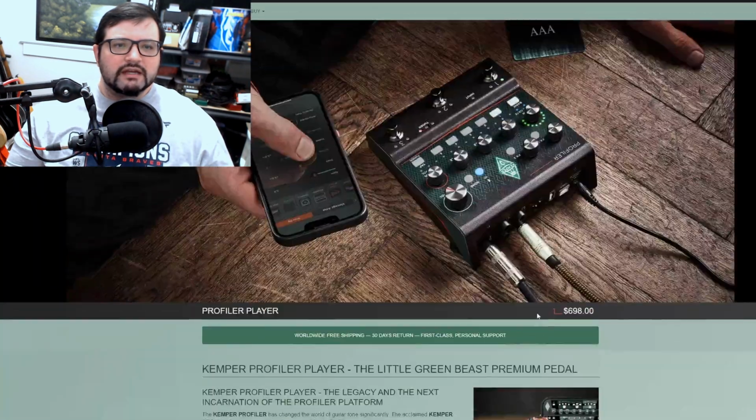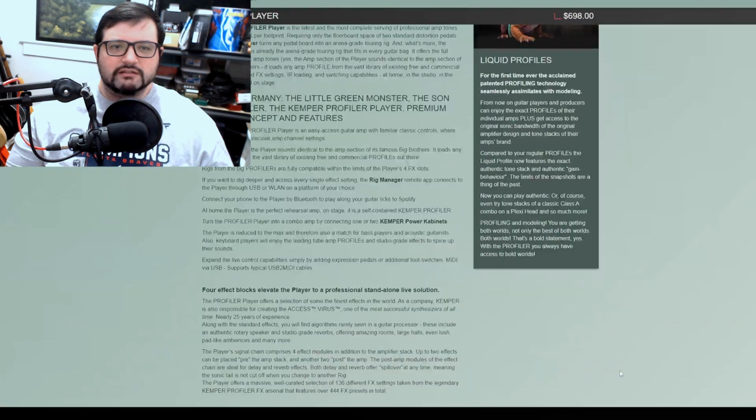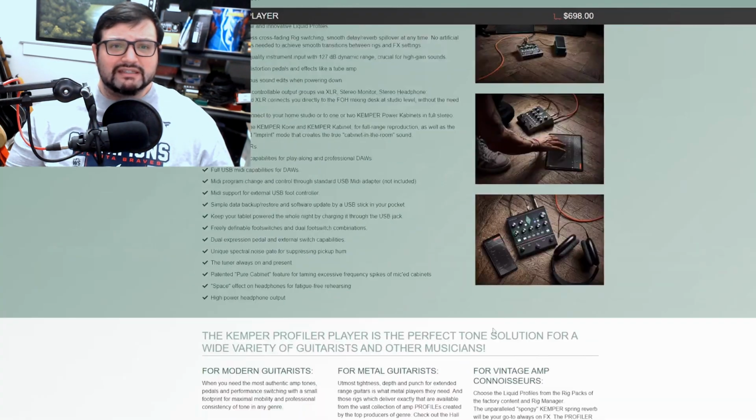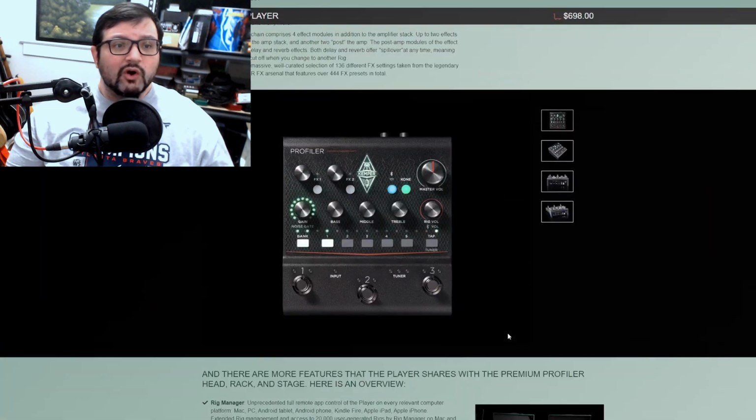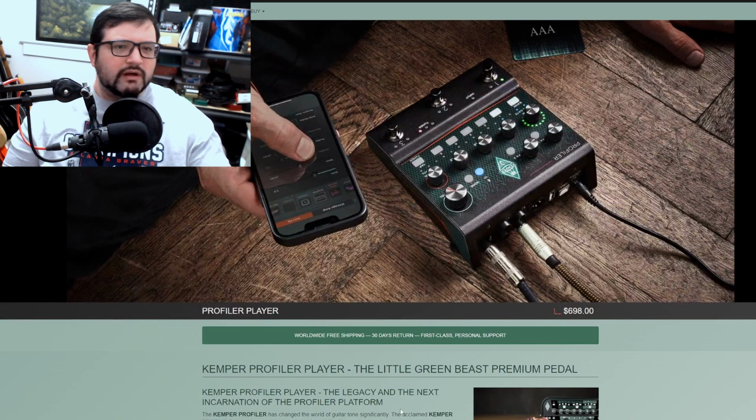And Kemper was pretty much holding the candle for the past 10 years. Their profiling algorithm is about 10 years old, and they released liquid profiling not too long ago. I'm going to go more into that, but let's talk about the pedal.